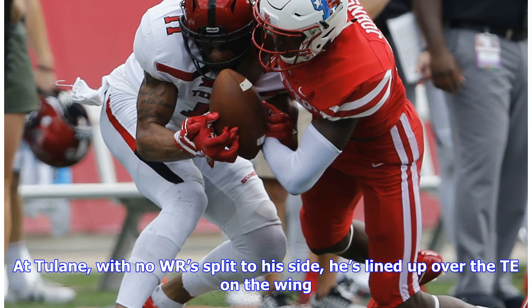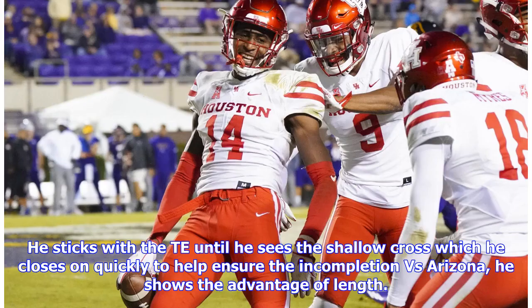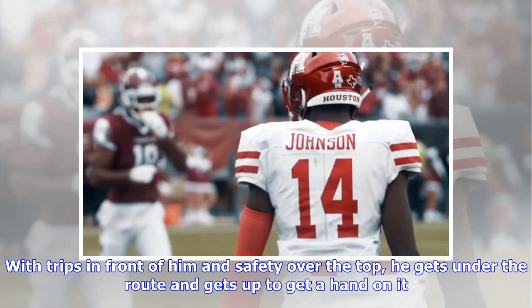At Tulane, with no WRs split to his side, he's lined up over the tight end on the wing. He sticks with the tight end until he sees the shallow cross, which he closes on quickly to help ensure the incompletion. Versus Arizona, he shows the advantage of length. With trips in front of him and a safety over the top, he gets under the route and gets up to get a hand on it.